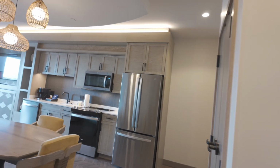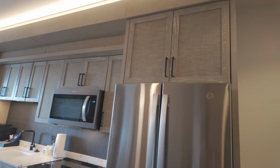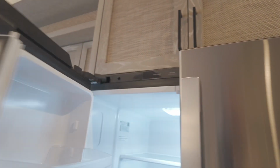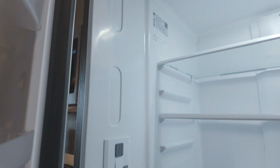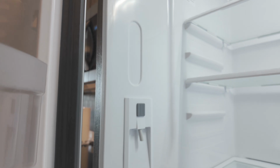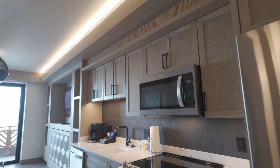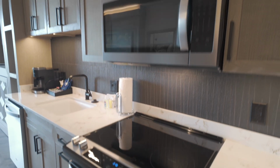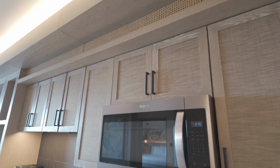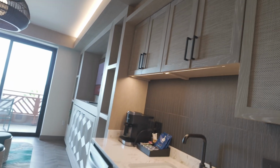Walking back out into the main living area, we see the kitchen. We have a full-size refrigerator, French doors, very nice. Oh, that's a water dispenser. So it has a water dispenser inside the refrigerator. We have a nice, obviously brand new glass top stove. Got a microwave, kitchen sink, full-size dishwasher.